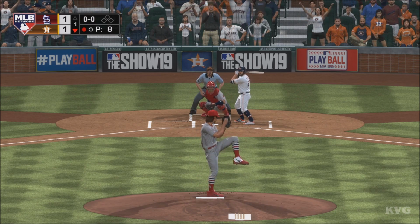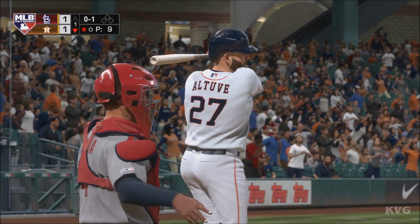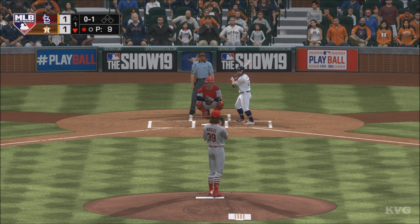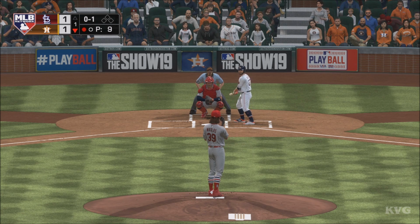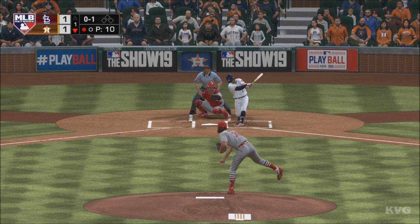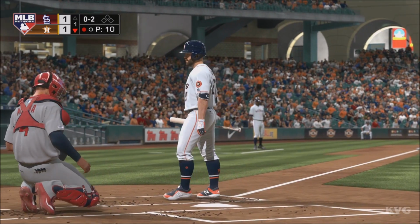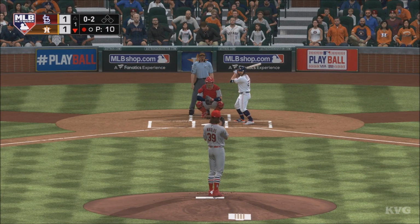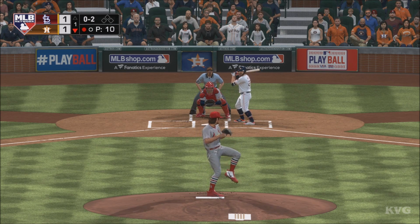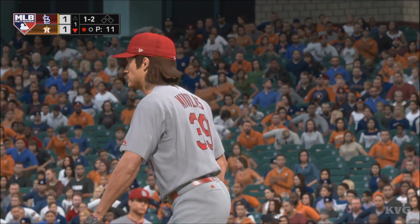First pitch on its way. Strike taken up in the zone. The 0-1. Behind 0-2 now. One out, nobody on. Now a fastball here that he'll wisely lay off, and it's 1-2.